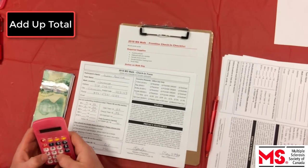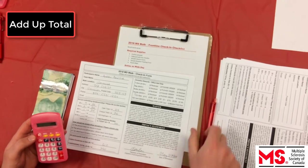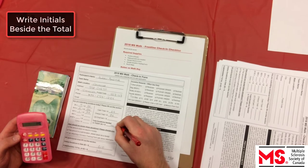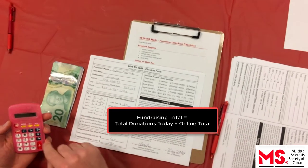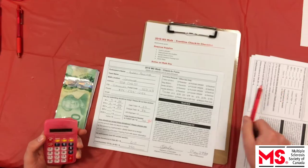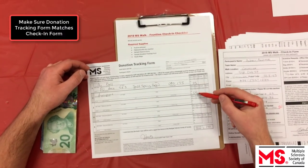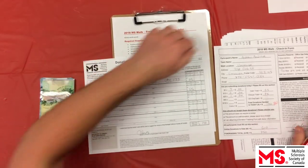Use a calculator to add up the total if necessary. Once you've confirmed the amounts on the form are correct, write your initials beside the total. Find the participant's fundraising total by adding the total donations handed in today plus the online total. If there's a donation tracking form, make sure that the total donations on this form match the total donations on the check-in form.